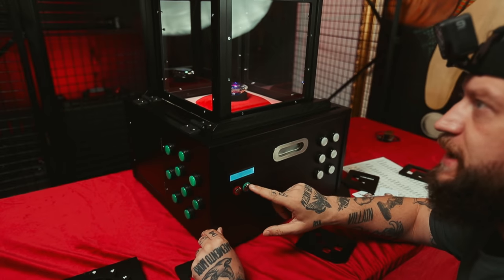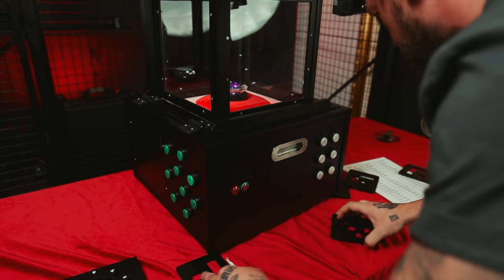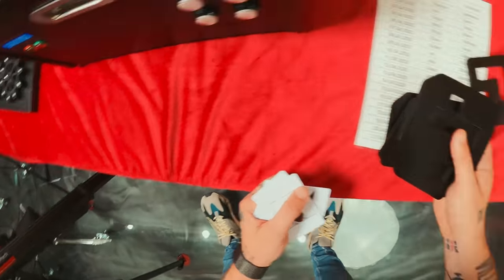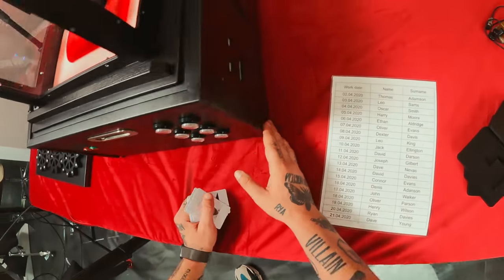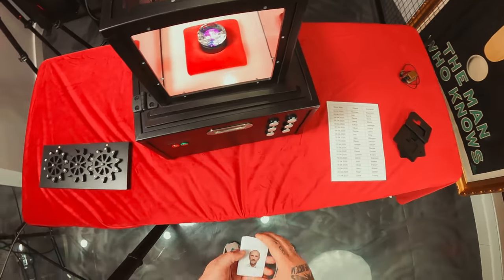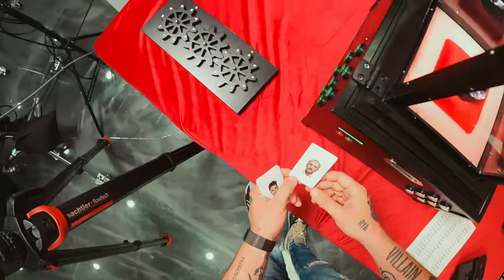Scan ID cards in order. How do I know what order they're in? Let's get rid of these things here. This is annoying. How much time do we got left? Doesn't tell me. Okay. Wait, it does tell me. 75 minutes. We're good. We're golden here, 75 minutes. So scan ID cards in order. So we have that there.